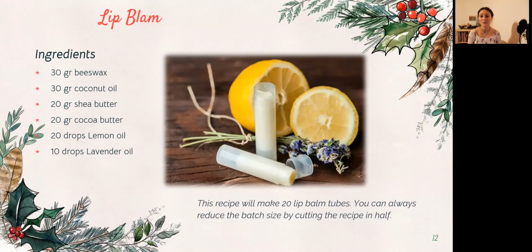And then the beauty of DIY is that you know exactly what you're putting inside. So you can really, according to your understanding about yourself or about your friends and your family, make a really great product. So for this one, we need beeswax, coconut oil, shea butter, cocoa butter.